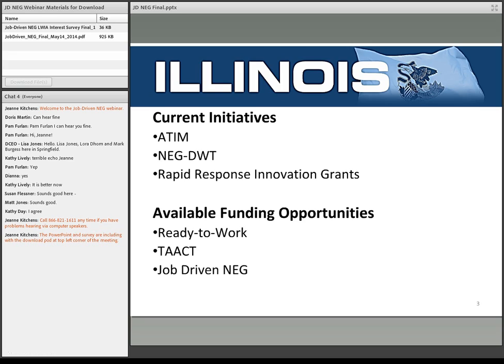The NEG DWT is definitely a work-based learning grant. I know that there's been a requirement for you to meet 25%, and Jill in a few minutes is going to talk more about the similarities and the differences between that grant and this NEG that we're currently going to apply for.